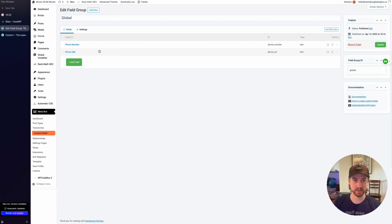And the reason we're doing this is we want the visual phone number, with the brackets and everything, how we want it to look on buttons, all of that stuff. And then we want the phone URL, which is actually the TEL:+1 phone number, right? So that's that.